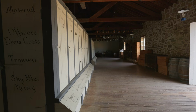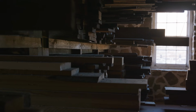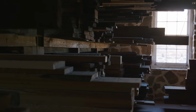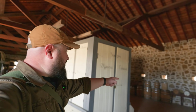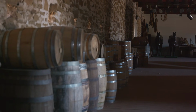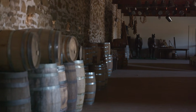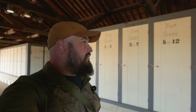This would have been the quartermaster issue room where soldiers could come in here and get boots, uniform, items of clothing, lanterns, that kind of thing, anything they needed from the warehouse. And this in here would have actually been the warehouse, the quartermaster warehouse, where soldiers could check things out. There's whale oil back there, boiled linseed, turpentine, sweet oil. I mean, obviously this is just a recreation, but some thought went into the kind of things that they would have kept in here at the time.